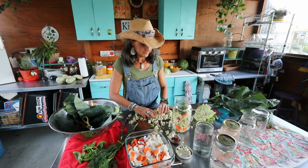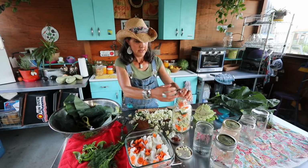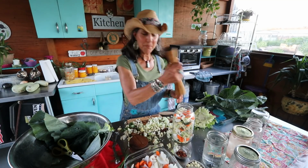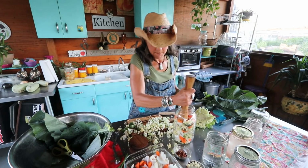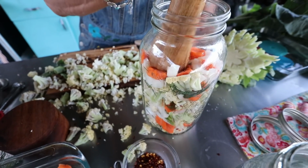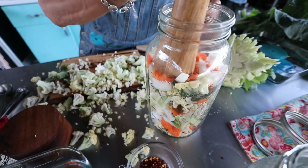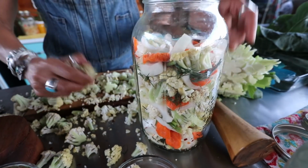We're getting close. Now I'm going to use my pickle packer. It's an acacia wood, and it really helps to mash my ferments down. So I'm mashing it down so I can get the most amount of vegetables in there as I can. I'll do a little bit more.